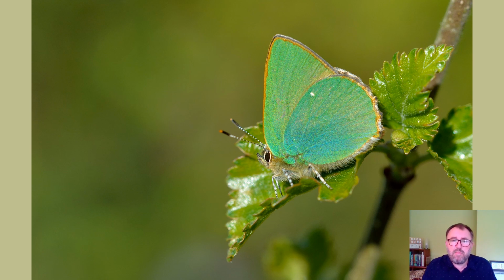Another nice photograph by Bob here showing the lovely green iridescence on the underside of the green hair streak's wings. They'll sit perched on a bush and they'll fly out, and they're quite hard to follow when they fly, but they will typically return to the same perch on the bush. So look out for them, especially around the South Downs.